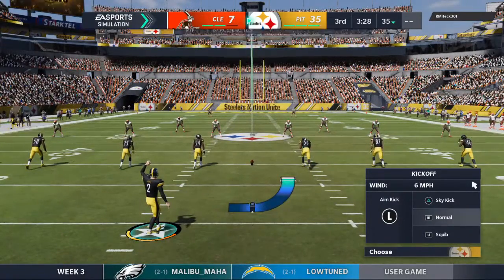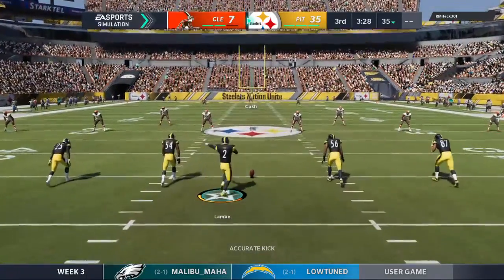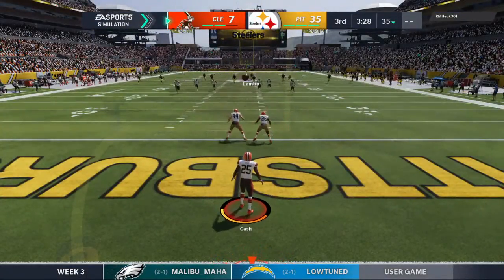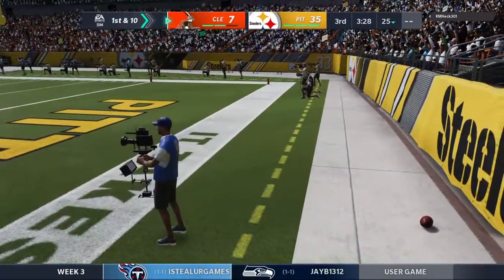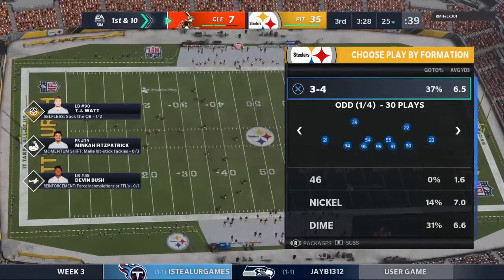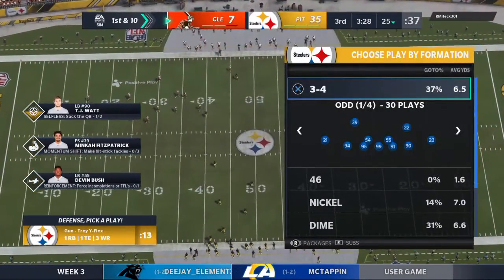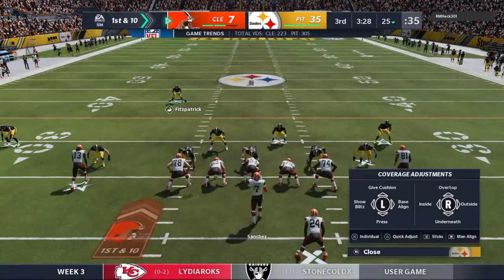Josh Lambo is set to kick off. And Lambo now, after the touchdown, he'll kick this one away. And this will be a touchback as that sails over the end line. 25-yard line. The Browns drive about to get started.